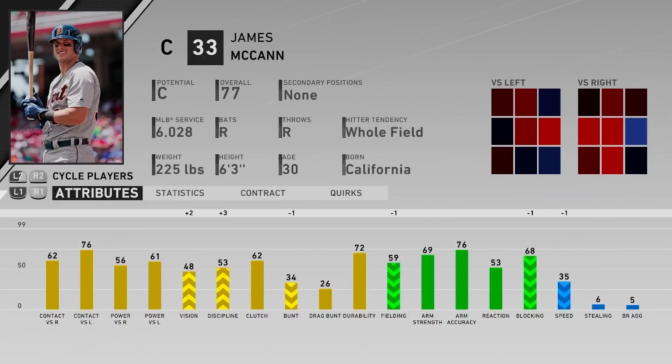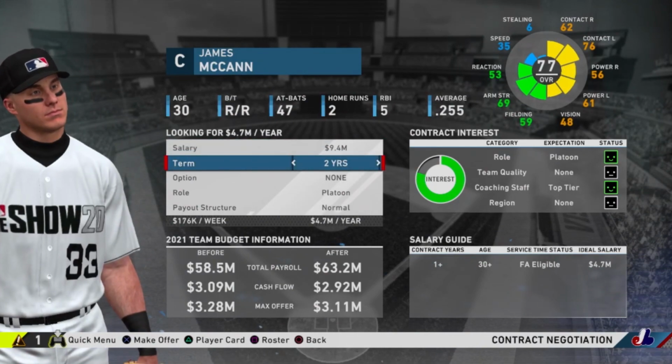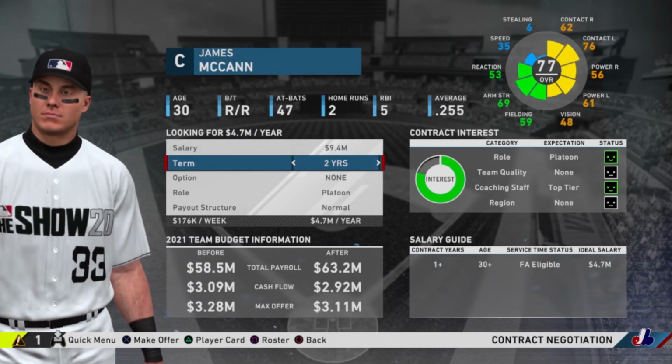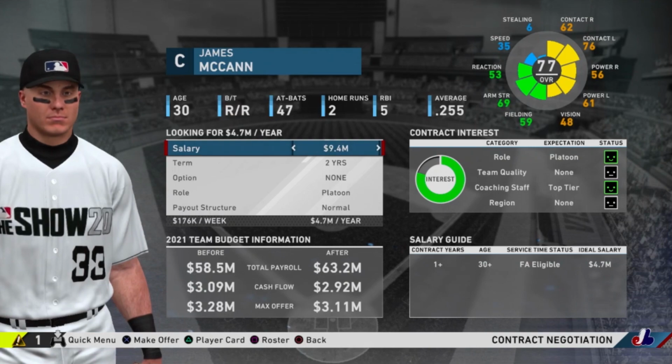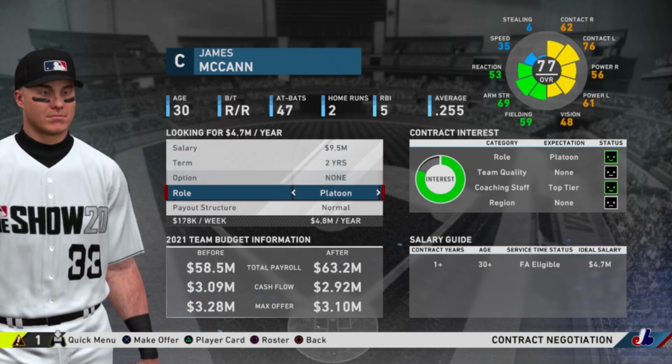Let's get into the actual free agents. First guy we're looking at here, we need a catcher. Mike Zunino is gone. Mike Zunino and Charlie Morton are both gone. They're the only two names worth mentioning that have left us.